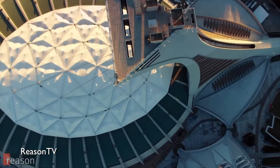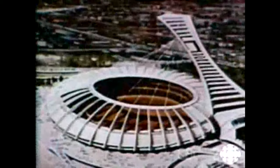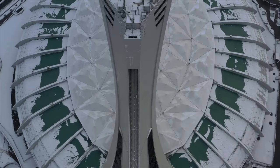The mayor of Montreal declared that the Olympics can no more have a deficit than a man can have a baby. Unfortunately, it took Montreal 30 years to pay off its debt just for the main stadium. The original estimate for the cost of the stadium was $120 million. And by the time everything was done, the cost ballooned to about $1.5 billion.